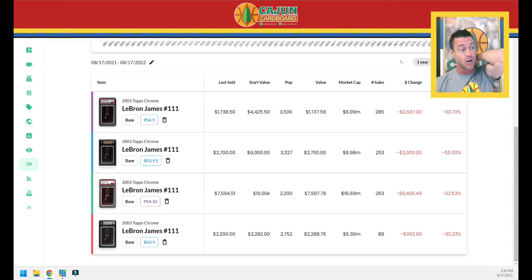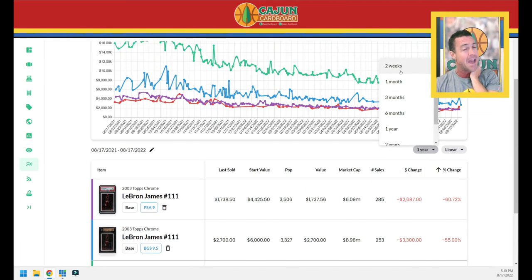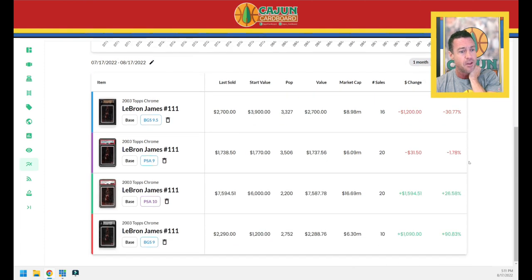Over the last year, similar numbers, red as red can get. But what I wanted to show you, and the reason I think we may have hit the floor, or may be somewhere near it, is if I pull up a month, the BGS 9 is up 90% over the last month. There's only a 10 card sample size, so there may be some anomalies and weird deviations in there. But the PSA 10 has sold 20 times over the last 30 days, and that card's up 27%. Nobody's talking about it, right? Because you know why? Nobody posts these cards on Instagram anymore.